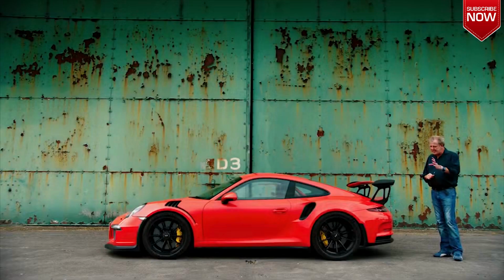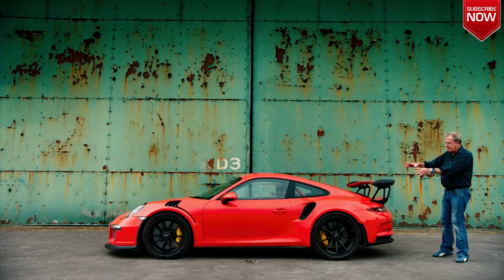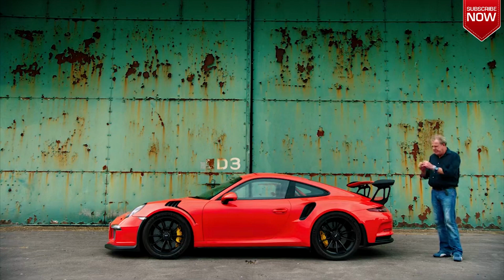It has the fattest back tyres I've ever seen on a road car. It has scaffolding in the back for stiffness, carbon fibre body panels for lightness. The roof is made from magnesium, so if you turn it over and there are sparks, there'll be a blinding flash of light, and then you'll have a convertible.